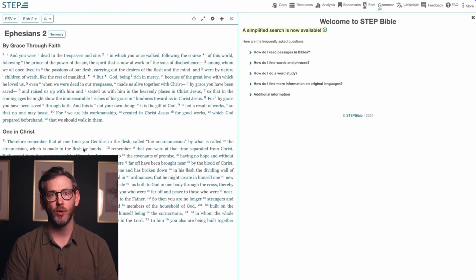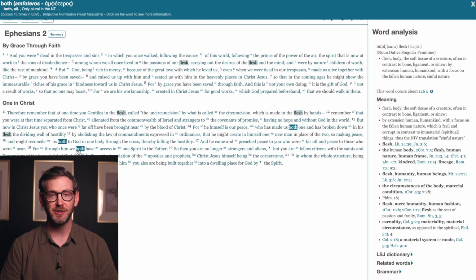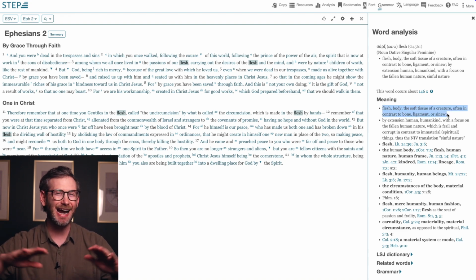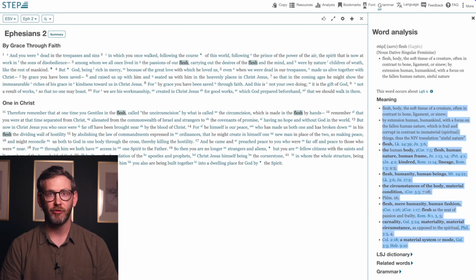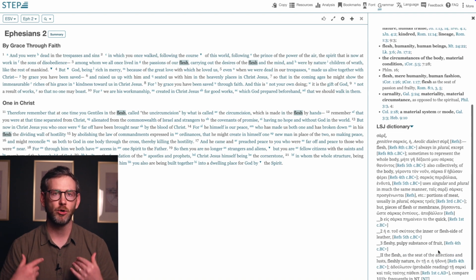But it gets even better. When you click on the original word, a panel opens with its definition. But not just one definition, it gives you layers. First, a simple definition, and then a summary of how that word is used across the entire Bible, and finally, even at times, a historical definition showing you how that word was used in other ancient writings from the same time period. The depth of understanding you get is incredible.